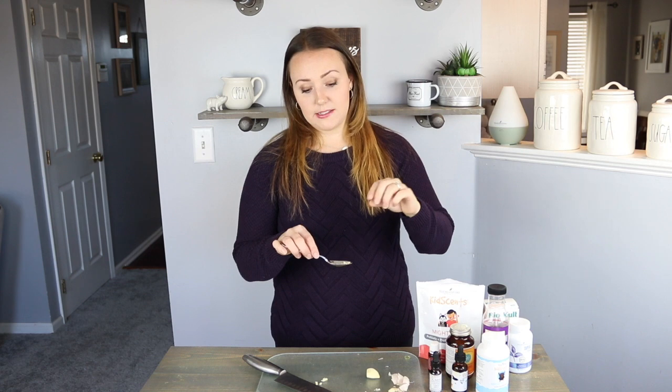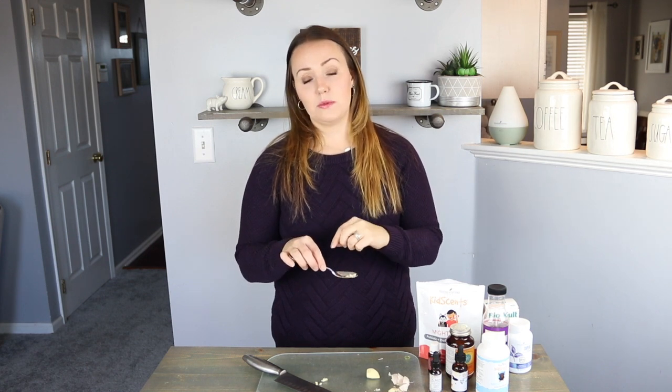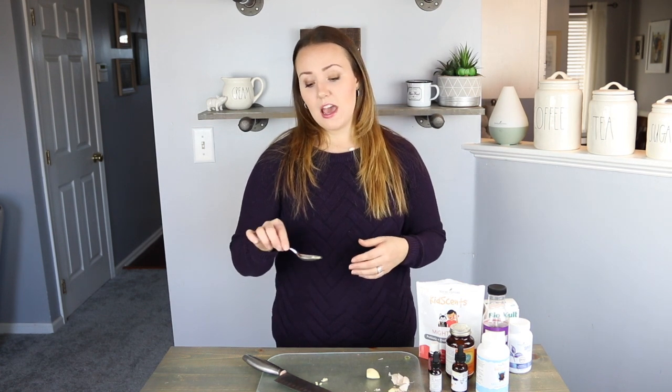So raw honey also has great benefits. It helps with coughs. It also is antibacterial and antifungal, all sorts of good stuff in it. So we like to get ours locally from a beekeeper here. And like I said, I just pour it right over the garlic spoon. Even my kids take this no problem. They actually ask for it when they're feeling bad because they know how well it works. And I just give them a spoonful and let them wash it down with something like orange juice if the taste bothers them.